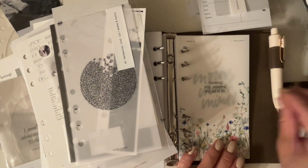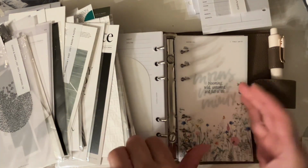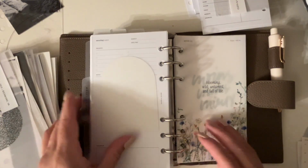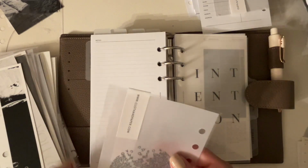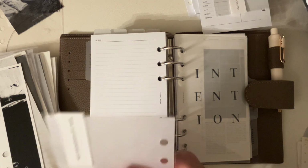I still like this. What if I added this too? Because I kind of want more. My layerings are a little boring right now.